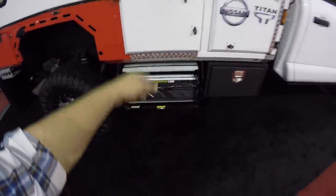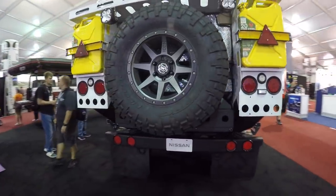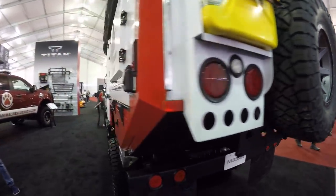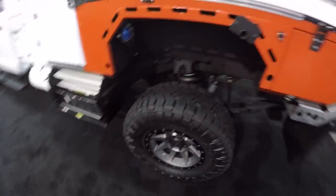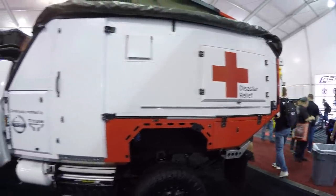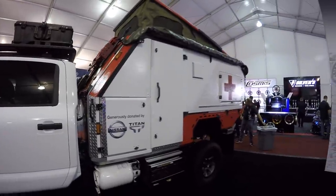There's your steps to get in. Tons and tons. It says disaster relief. So you could use this vehicle to get into tough areas where there's no roads for the most part. You have to go off-road to get to people. It's got an airbag suspension. Look at that. But yeah, you can bring all kinds of gear. Probably the essentials like food, water, and medical supplies.